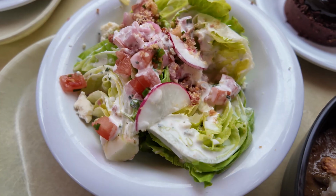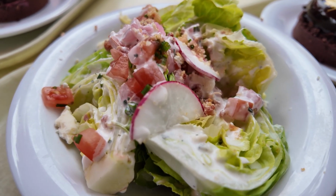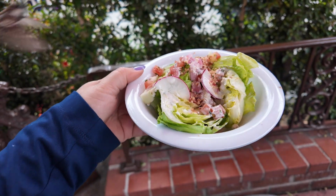So the salad, good. I had blue cheese crumbles. If I had thought about it before, I would have asked, but it didn't even cross my mind.